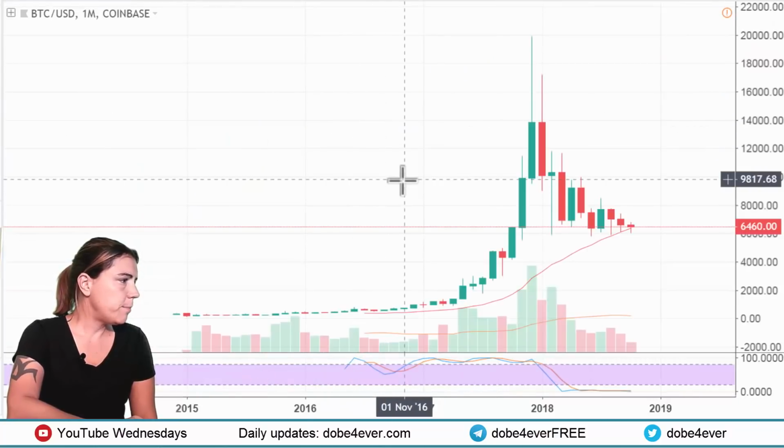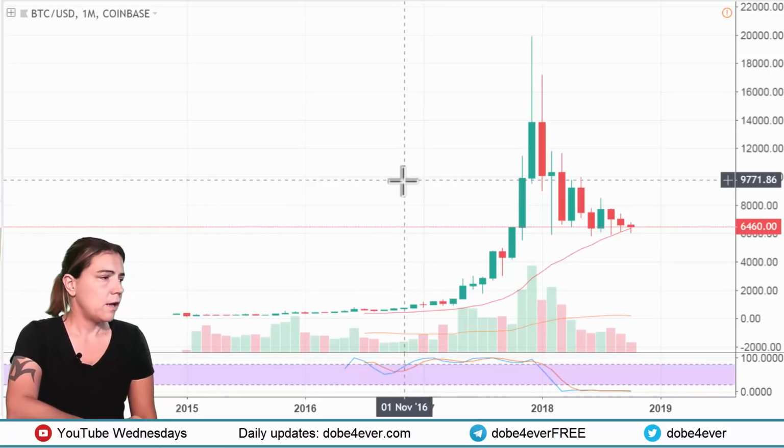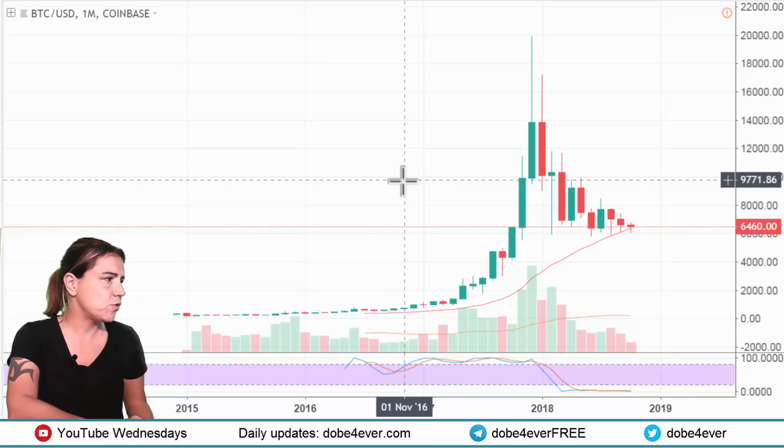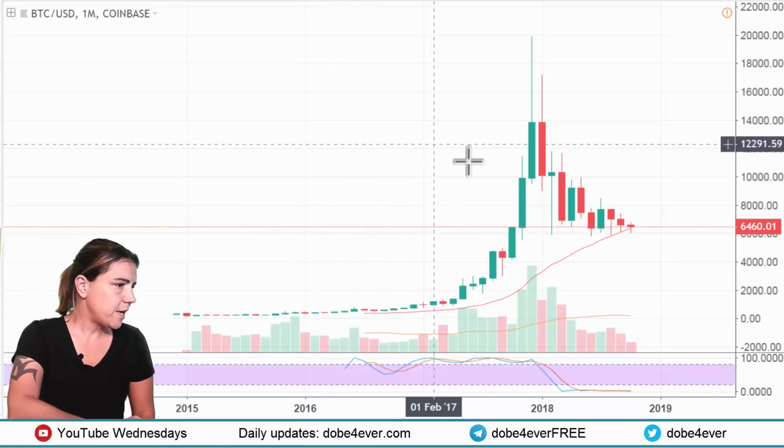And on the Coinbase chart, I'm going to be using the Coinbase chart from now on because the Bitfinex chart is not very reliable with all this Tether situation. So I'm going to be using the Coinbase.